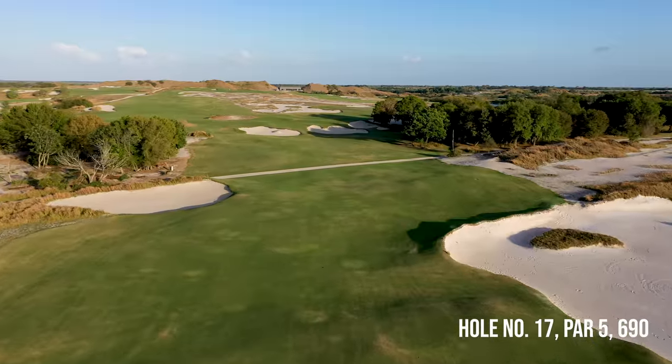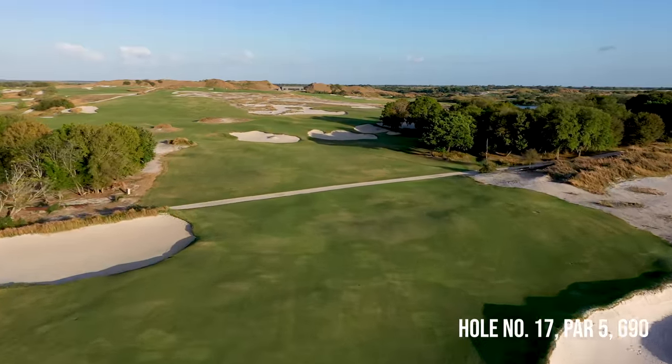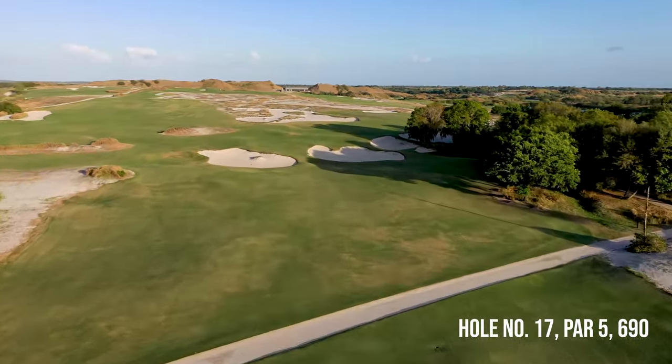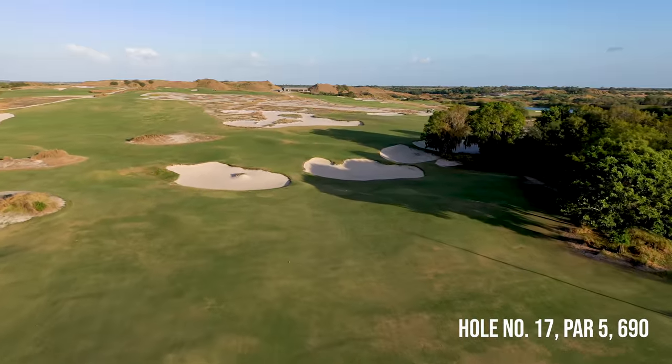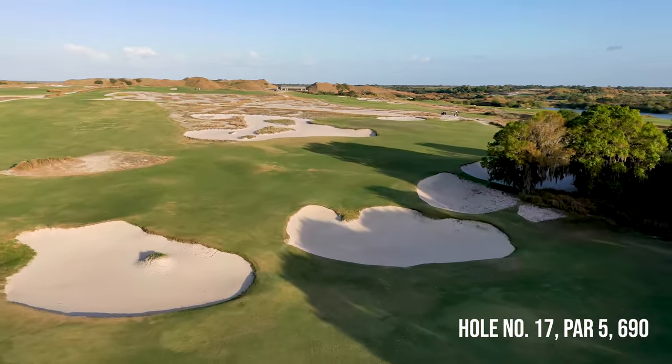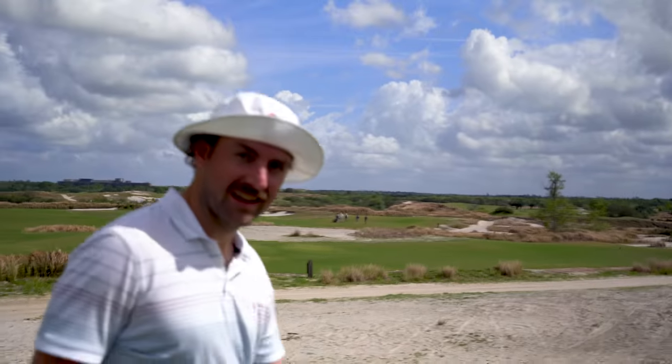Damn. And then 17's a hole I'd love to call out because I think it is one of the most beautiful holes on the property, like all three courses. It's this beast, like a 600 yard par five with a great hazard. It's TC against a great hazard.